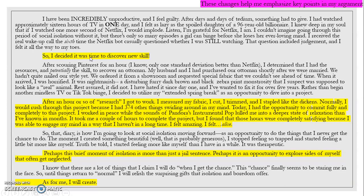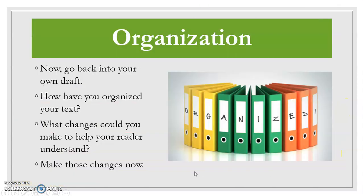So she emphasizes this key point, which is good because it transitions into what she's going to do next. Let's see, she separated this. She made her message a single sentence paragraph, which is good because she really wants to emphasize it. And then this last sentence, which is impactful and emotional, she made that a single sentence paragraph. I like that. So now go back into your own draft and notice how you've organized things. Where can you make changes? Where can you break up paragraphs? Where can you add single sentence paragraphs? Make those changes now.